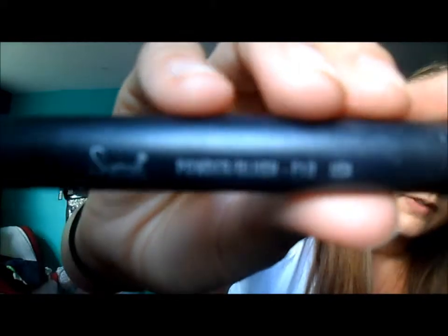And this brush is the Sigma Powder Blush F10. That's not going to focus either. I'm mad at this, but it just looks like that. It's the powder brush, and it's nice, and it gets you right in the apples and up there.